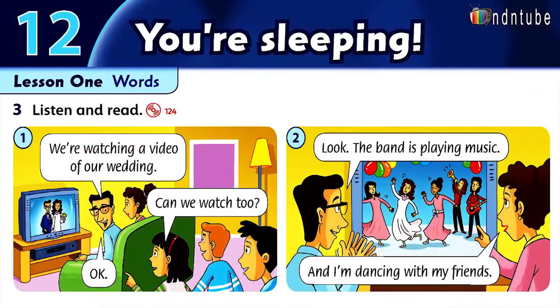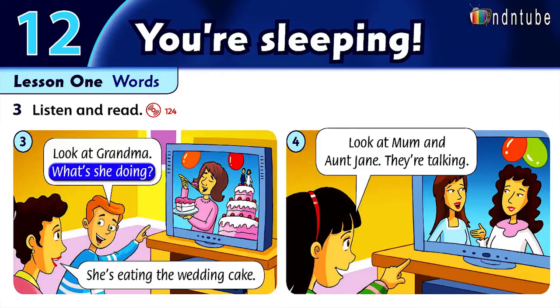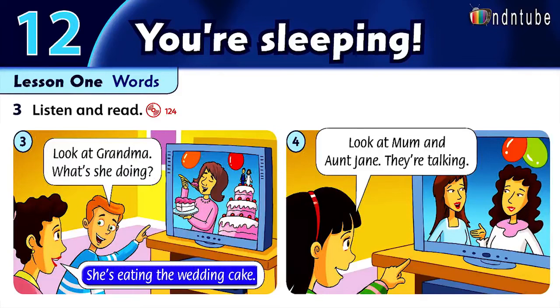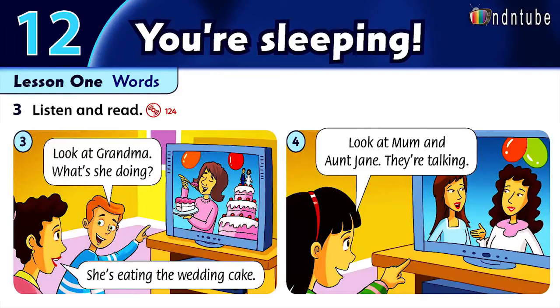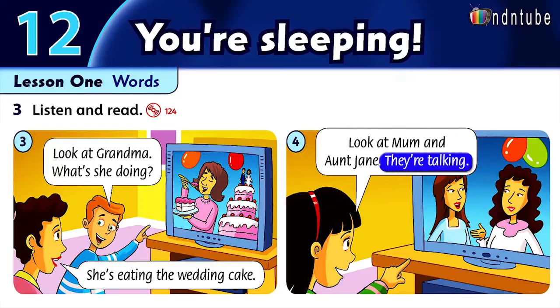Listening 124. Listen and read. We're watching a video of our wedding. Can we watch too? Okay. Look, the band is playing music. And I'm dancing with my friends. Look at Grandma. What's she doing? She's eating the wedding cake. Look at Mum and Aunt Jane. They're talking.